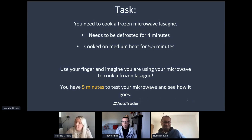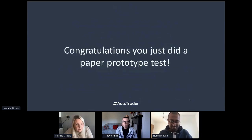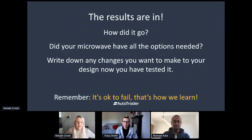Okay, perfect. So time's up. So congratulations to everybody who took part. You just did a paper prototype test. So the results are in. So we'd love to know how it went. So please do feel free to use the chat area and just let us know if you want to make any changes, or if you found out that you did have something missing, or if you had everything that was needed. Please write that down as well.